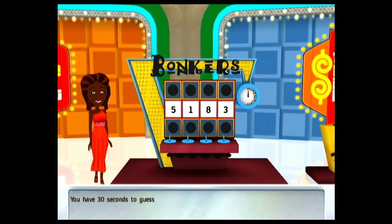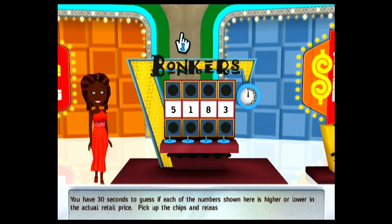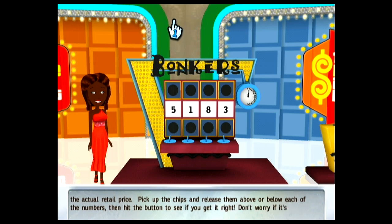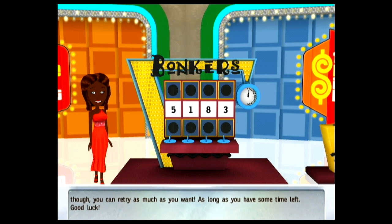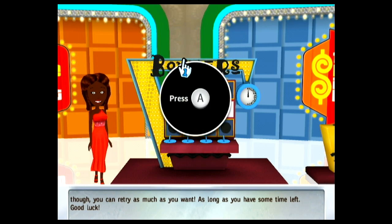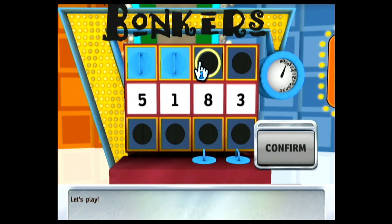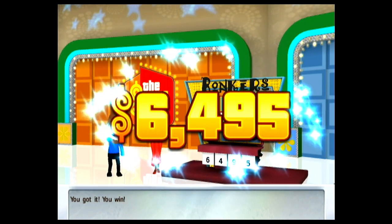Okay, you've got 30 seconds to guess if each of the numbers shown here is higher or lower in the actual retail price. Pick up the chips and release them above or below each of the numbers. Then hit the button to see if you get it right. Don't worry if it's wrong, though. You can retry as much as you want as long as you have some time left. Good luck. Let's play. Got it, you win!